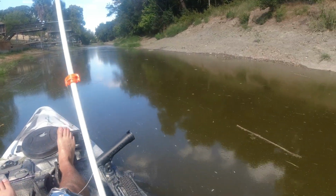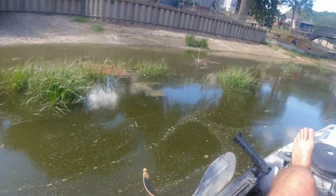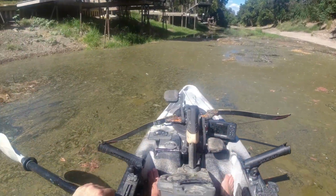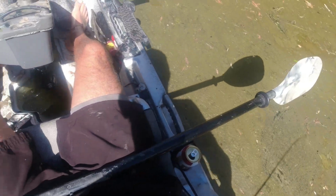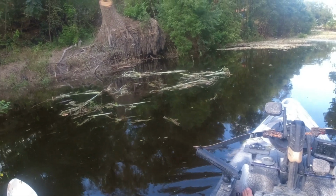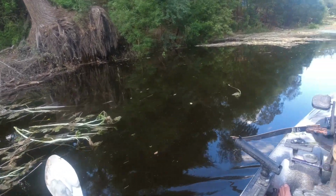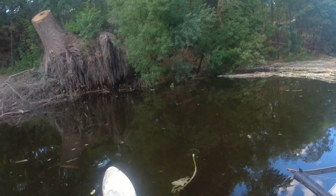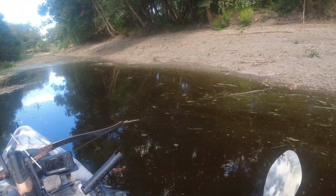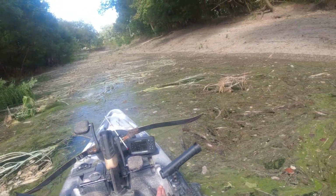Getting a little thinner. We're coming through. I swear it's going to get tricky right here. There's fish back in here though. This looks like Florida. This would've felt like fishing some of them lakes and stuff back in Florida. Real tannicky water. Shoo-wee.